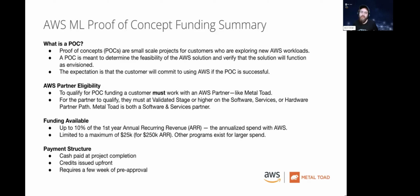Available funding is as follows. You do get up to 10% of the first year's annual recurring revenue, or the annualized spend with AWS. This is capped at 25K. There are other programs to explore, though, if we're interested in larger spend. And please note that projects need to be paid out at project completion, but the credits are actually issued up front. And just know the process does require some pre-approval. And I believe in our experience, this can take a couple weeks sometimes.